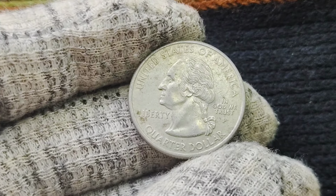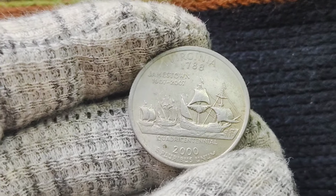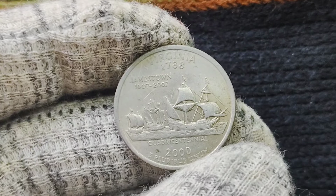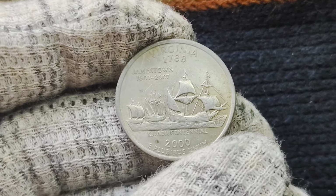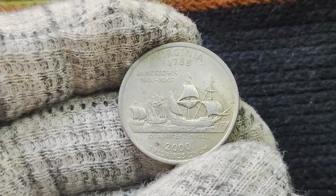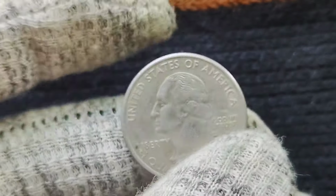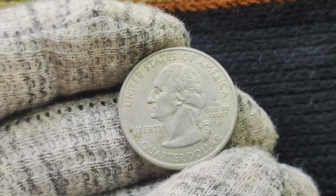If you're a coin collector, this is an exciting time to be in the hobby. The world of rare coins is full of opportunities to discover hidden gems that could be worth a fortune. Whether you're just starting out or you've been collecting for years, the 2000p Virginia quarter with a double die error is a perfect example of how paying attention to detail can lead to great rewards.